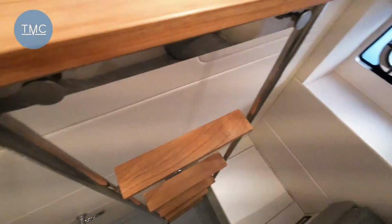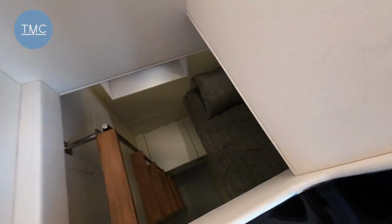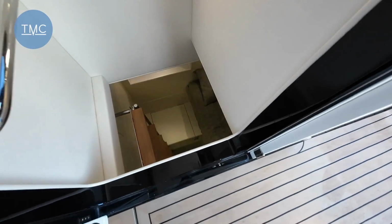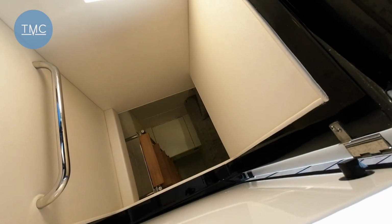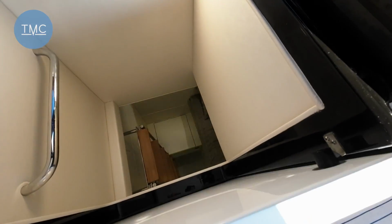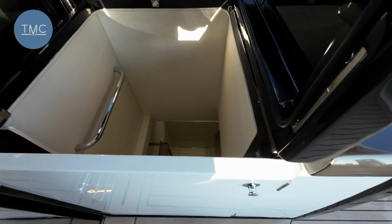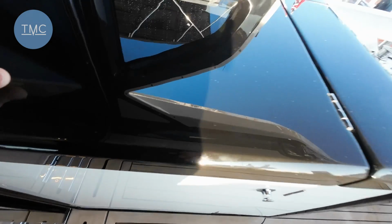So although a lot of these boats are owner operated, I can imagine a scenario where maybe you'd want to have a captain. Maybe you're cruising for a prolonged period of time, or you're going to be leaving the boat and going ashore. That's not a bad accommodation area for crew, I think. So that's how this one's set up.